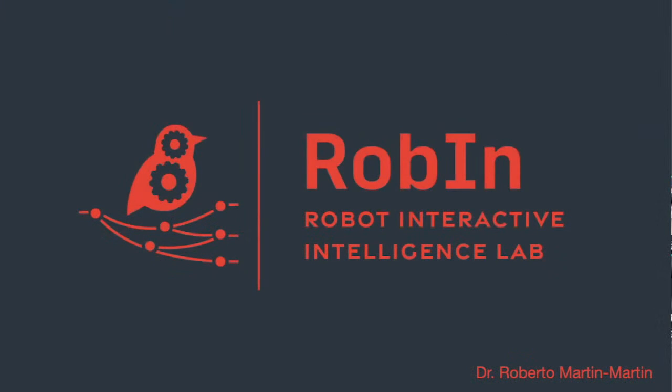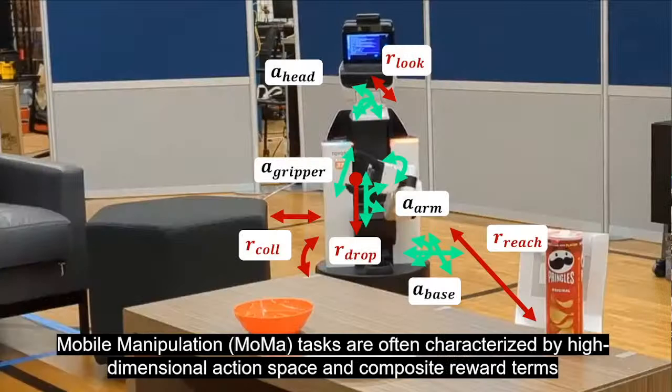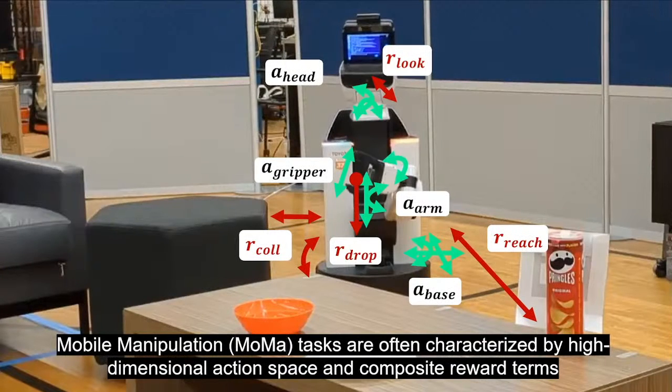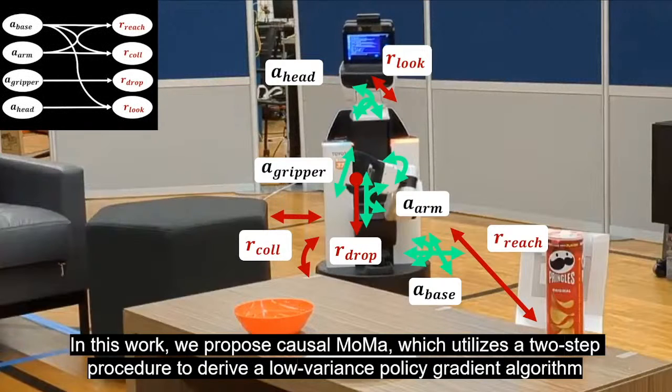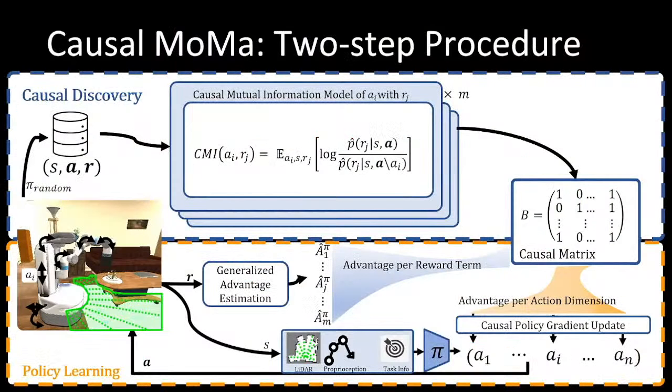Yeah, it was successful in the video. So have you also encountered any challenges for the robot when pouring the water? Sure. The problem here is that it needs to learn. This was using reinforcement learning, so it requires a lot of data. And the problem is also for mobile manipulation, you need to control a lot of degrees of freedom, and it's very complicated and noisy. That's why we use some form of causality to simplify the signal.